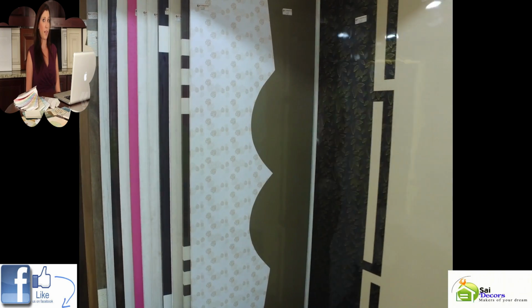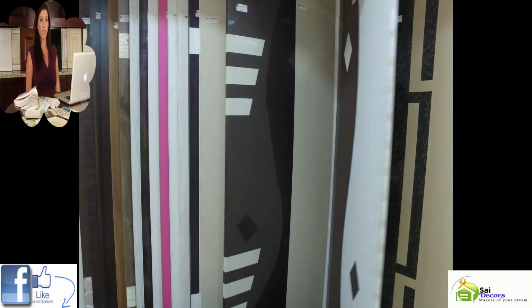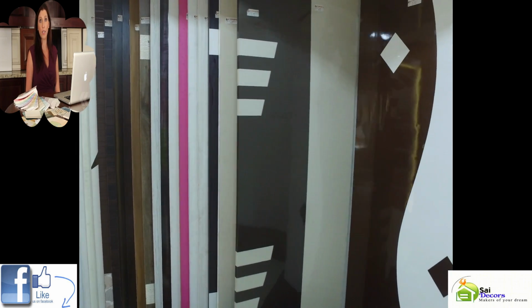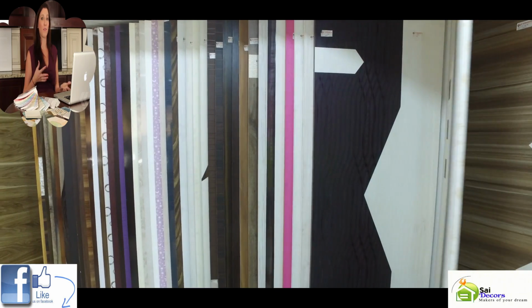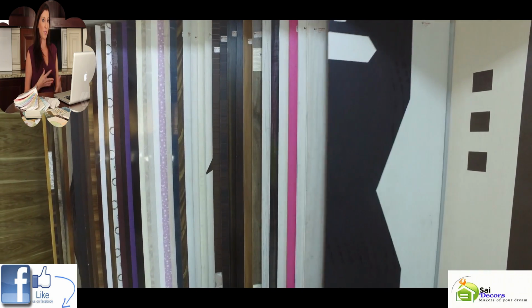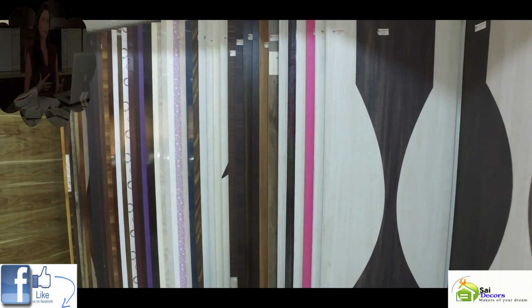The other thing to consider there is what kind of functions you want to do in this kitchen. Do you entertain a lot? Do you cook? If you're a mom with a lot of little toddlers running around, you may have a different kitchen than a professional chef would. So that's what to consider when you're thinking through style.